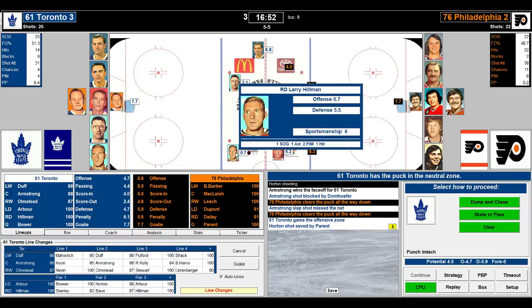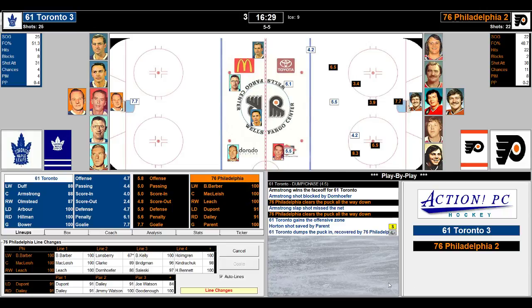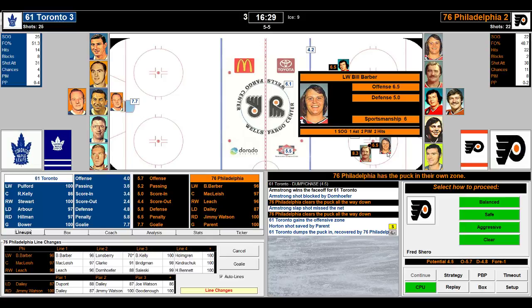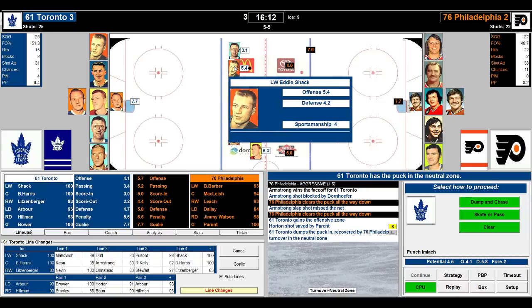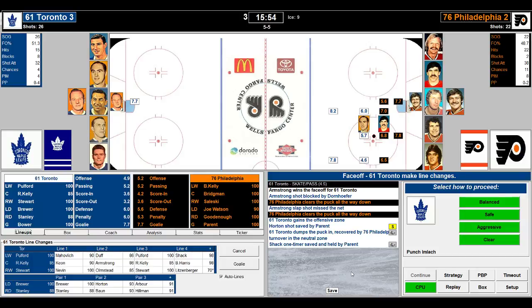But Toronto gets possession. They get it to Larry Hillman, the right defenseman. They're going to play dump and chase. But the Flyers get to the puck first. Bill Barber now has it. The Flyers will come out aggressive. And they turn the puck over in the neutral zone. 16:12 to go. The Maple Leafs have possession, as Eddie Shack skates it around in the neutral zone as Toronto tries to set their offense. Shack, one-timer, save by Perrant, and he holds on to it.